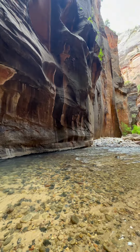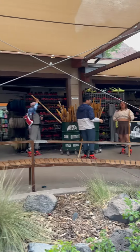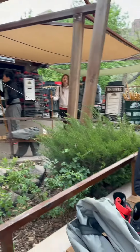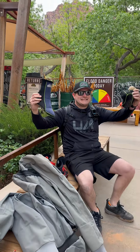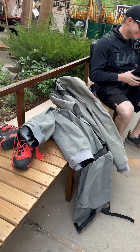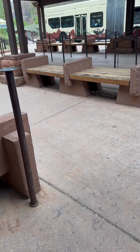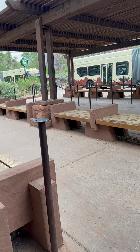rock, and canyons. We geared up at the Zion Outfitter, which is just minutes from Zion Shuttle and our hotel, Cable Mountain Lodge. Waders, boots, neoprene socks, and walking sticks. Trust me guys, the stick is a must. And pro tip, if you stay at the Cable Mountain Lodge, you get a 10% discount at Zion Outfitter. Highly recommend both. This is the shuttle entrance.